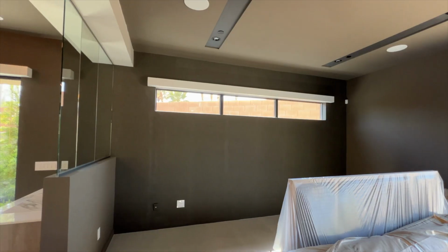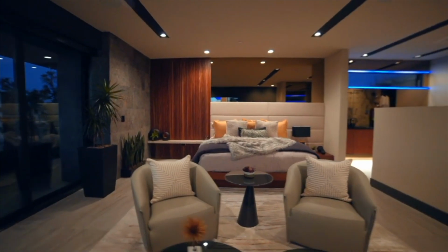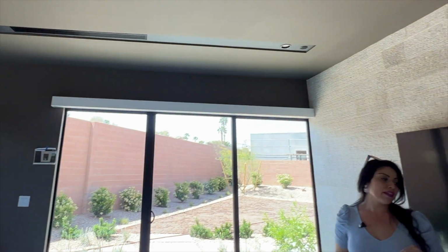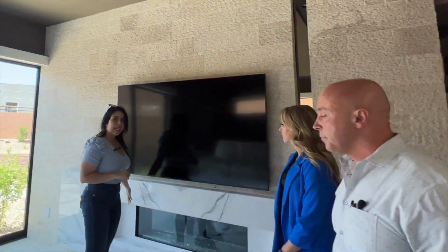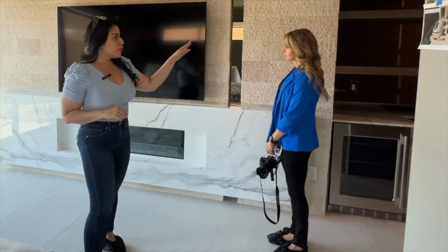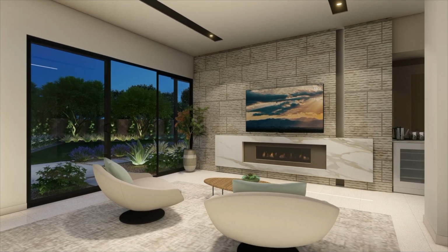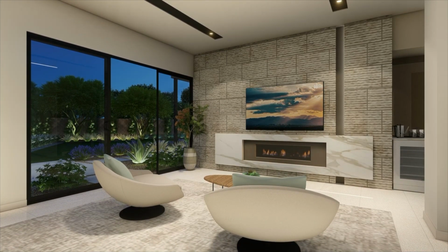You'll see that biophilic design of those floating mirrors, the Vegas modern lighting up here on the ceiling, again with that fireplace that is on our custom side as well. And then this really cool beverage bar over here, stone on the back wall. They really went all out with all these details.